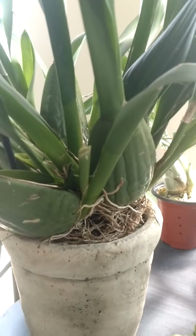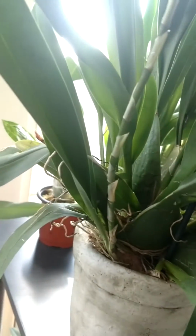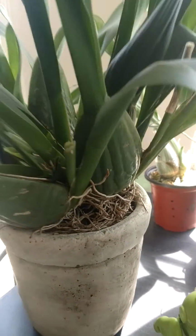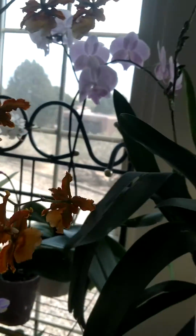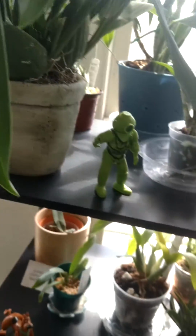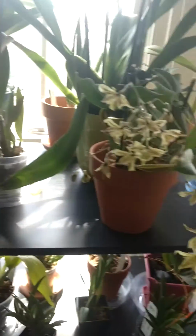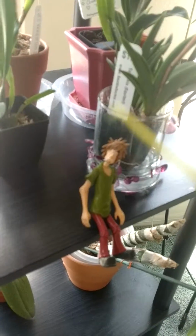Now this one is a beast of an Oncidium. I can't remember the name of this one. I'm not sure if I can get the tag out. It's got another spike. It needs to be repotted. It's trying to climb out of its pot, but it just keeps blooming and blooming. And I've got some down there. Of course, you have to have the Scooby-Doo figurines. That's very, very important to have Scooby-Doo watch over the orchids.